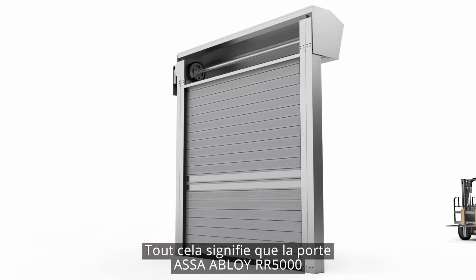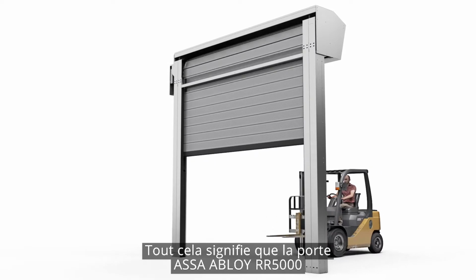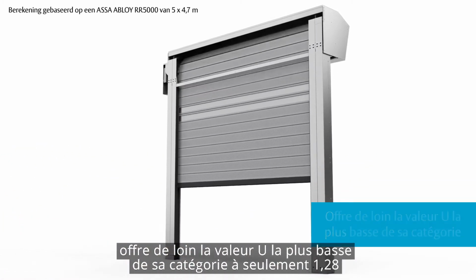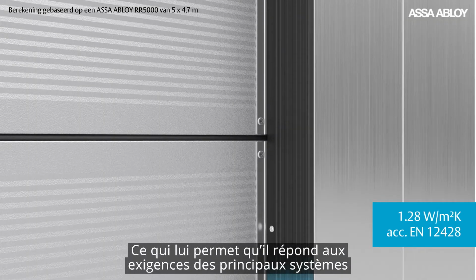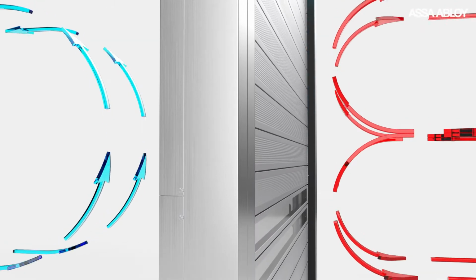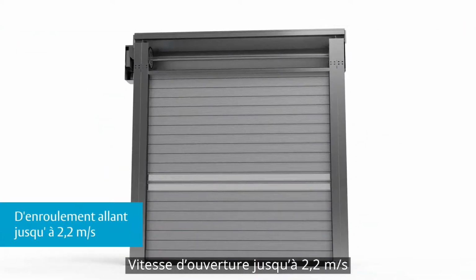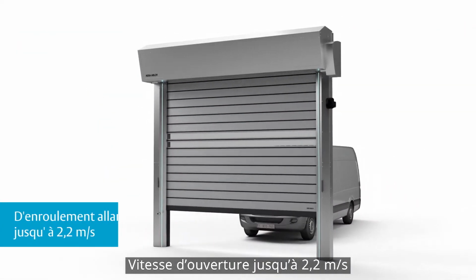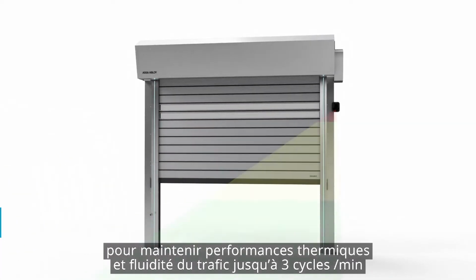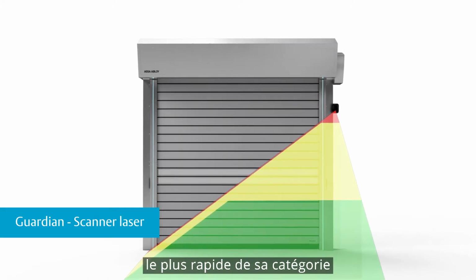All of which means the ASSA ABLOY RR5000 offers by far the lowest U-value in its class at just 1.28, ensuring it meets the requirements of the leading green building certification systems. Rapid roll opening speeds of up to 2.2 meters per second help maintain thermal performance and smooth traffic flow with up to 3 cycles per minute, the highest in its class.